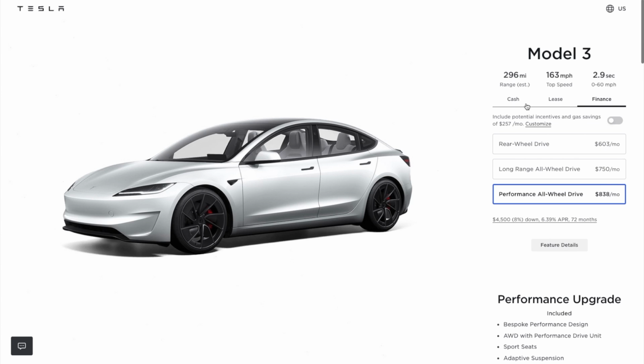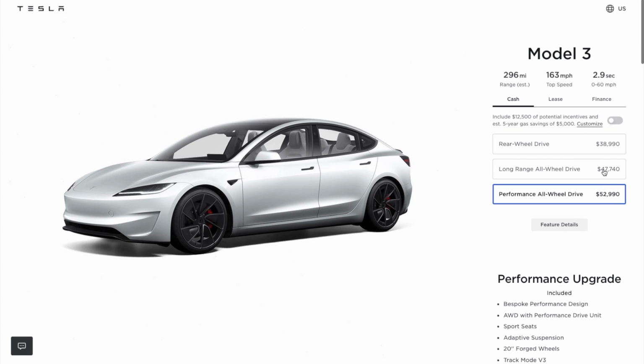As you can see, the price. So the Long Range, this is the price without any incentive, is $47,740. Performance is $52,990. So that's about 5,000 different between Long Range and Performance, but you get less range but more performance, of course. One more thing is different though. Now Performance is qualified for the 7,500 tax credit.